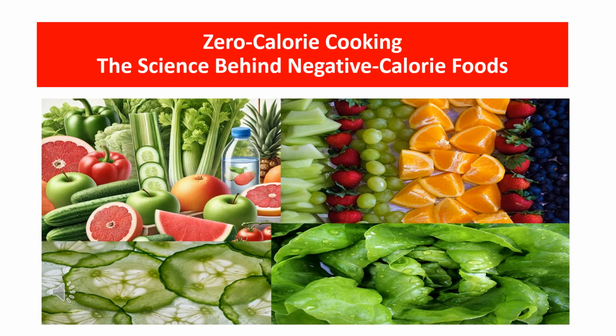Do fruits count as negative calorie foods? Some do. Apples, berries, and watermelon are low in calories and require energy to digest. However, bananas and mangoes are higher in natural sugars.